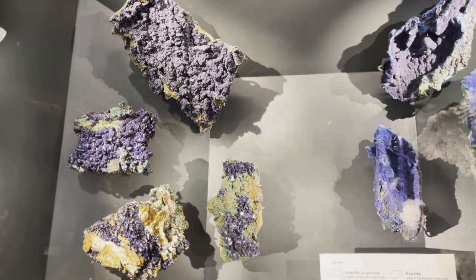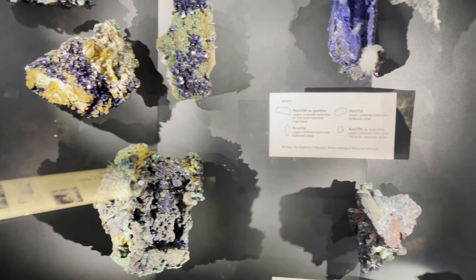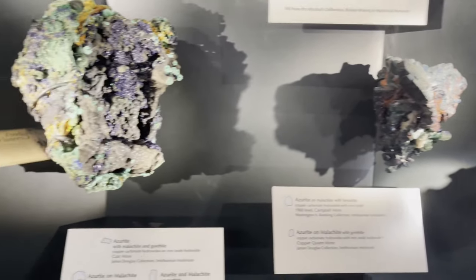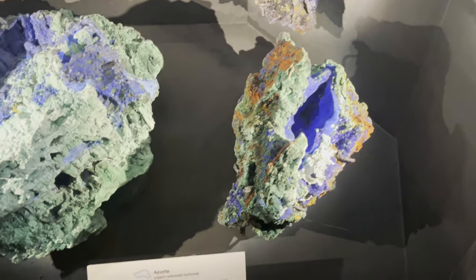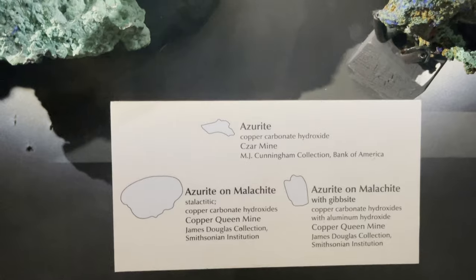It's so incredible. I really hope this comes out on video as well as it does in person. This is amazing. That's massive. Yeah, that's going to do it for the Bisbee Museum.